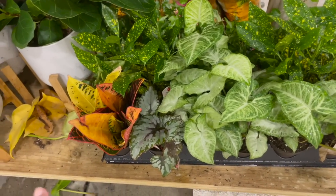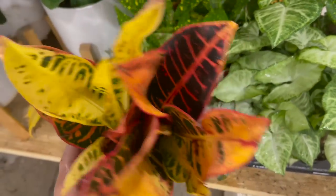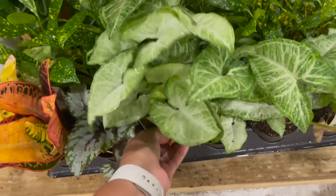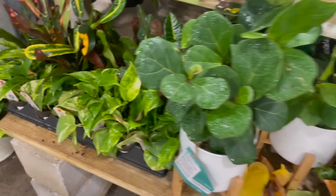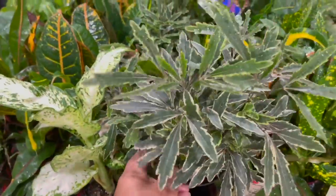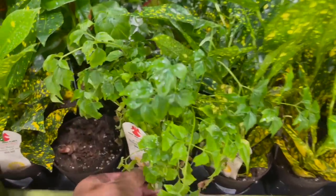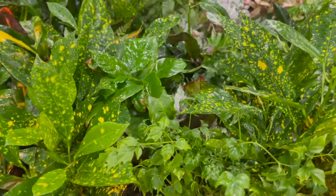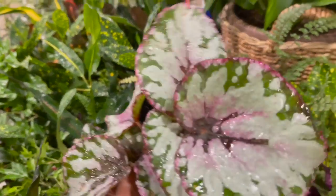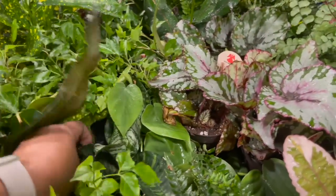All right, let's see what we can find over here for $4.98. Begonia Rex, Crotons, Syngoniums, Golden Pothos, Dieffenbachia, Goldcrest Wallisianas, China Dolls, this begonia is so pretty, look at that. Have a little snake plant in here.